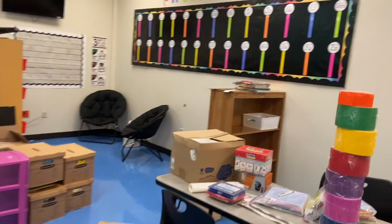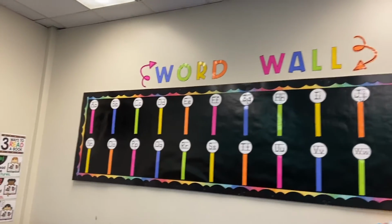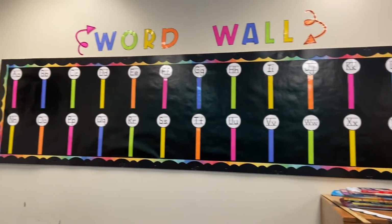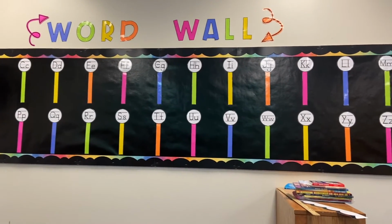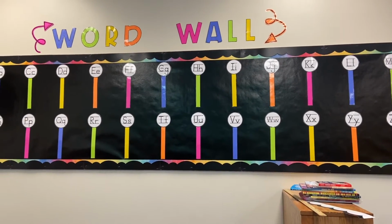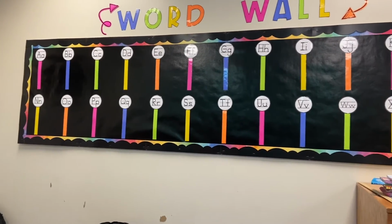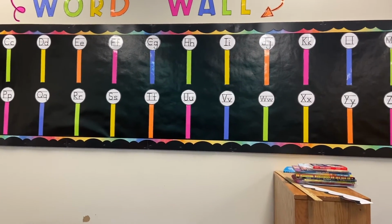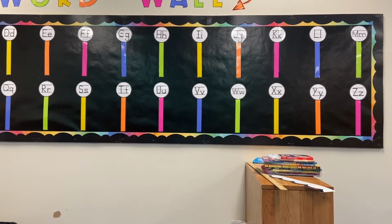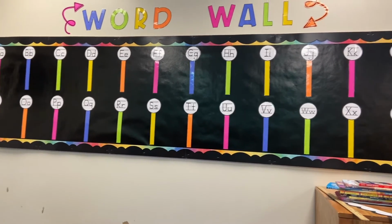So the first area that I finished doing was the word wall. I love how bright and colorful it is. It really makes this wall pop. And I got the letters and this template from Especially Education. And so I will make sure that I link that down below.